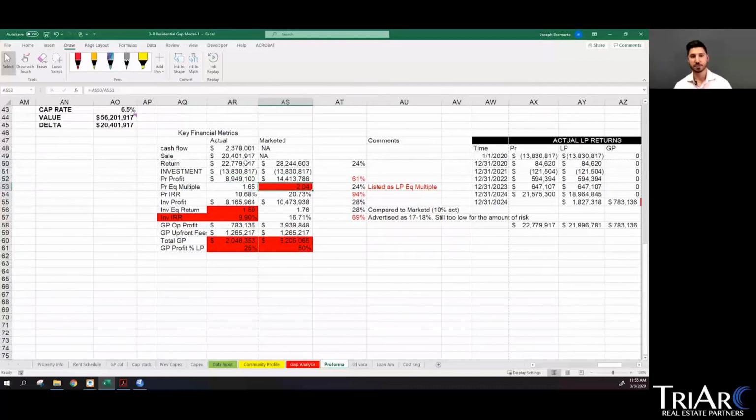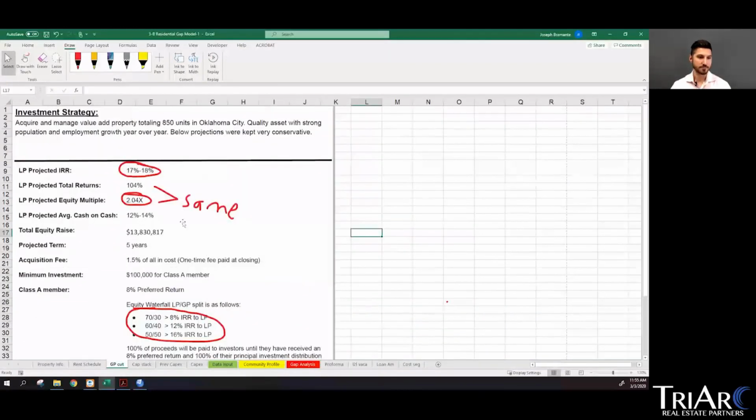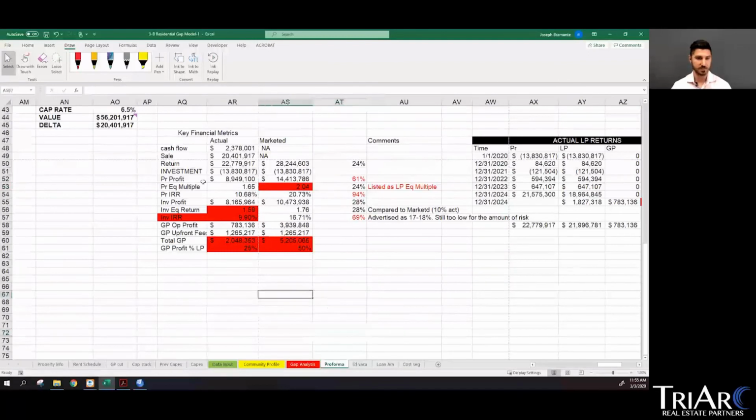Project equity multiple. So remember this number? I circled it earlier. This is the equity multiple that the project makes, not the limited partner, but the project. And yet here, over here, LP projected equity multiple. Maybe it's a coincidence they're the same number. Maybe they made yet another mistake. Listed as LP equity multiple, right?